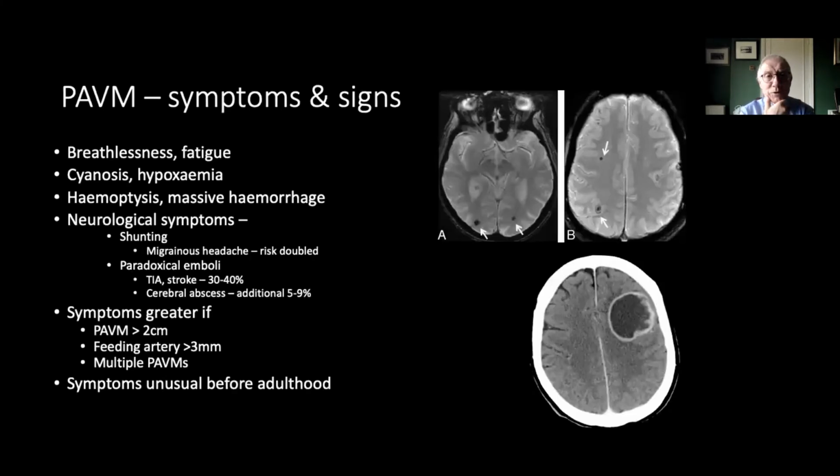Now, why do we want to identify and ideally treat or eliminate PAVMs? Well, the kind of symptoms that you may develop or the kind of signs you may have from these include breathlessness or fatigue on exercise. And that's usually only if you have large numbers of them or if they're very large. Most people who have small ones will not suffer any breathlessness or any reduction in exercise capacity.